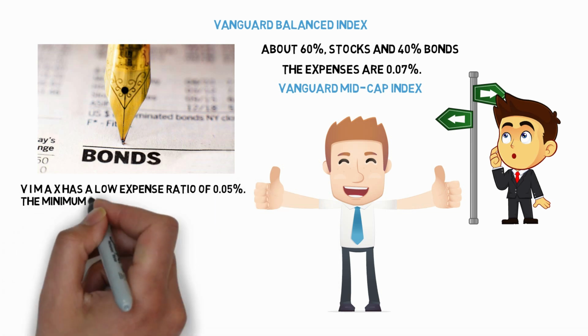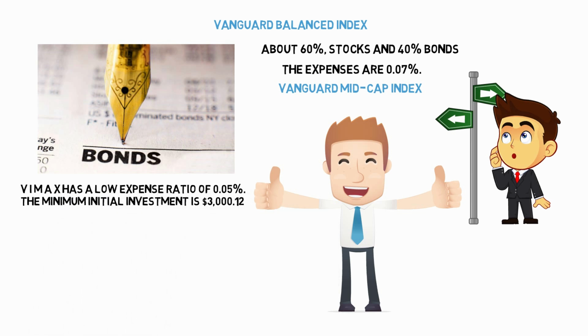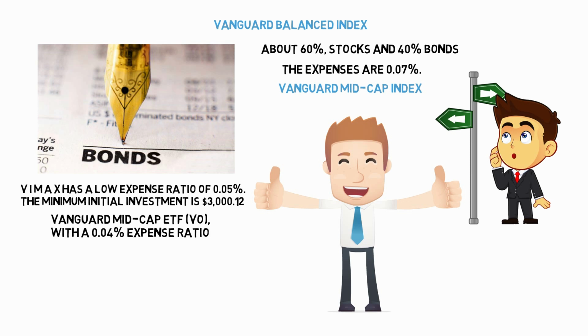VIMAX has a low expense ratio of 0.05%. The minimum initial investment is $3,012. The same blend is also available as Vanguard Midcap ETF, VO, with a 0.04% expense ratio.